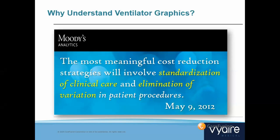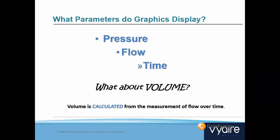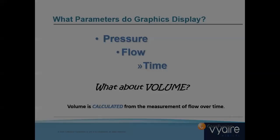So what parameters do graphics display? A lot of this is going to be repetitive to you, so I'll go through a lot of this quickly because we don't have a lot of time. Pressure, flow, and time, and volume, which is calculated from the measurement of flow over time. A lot of this is going to be very elementary. So just what is positive pressure?